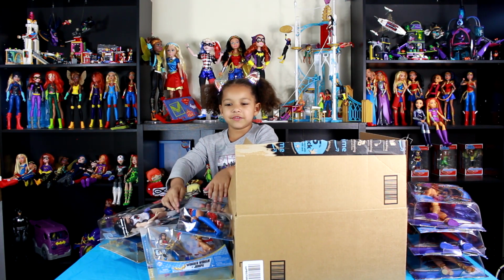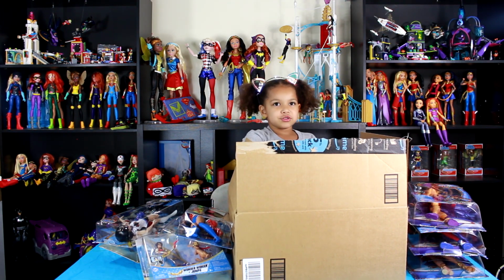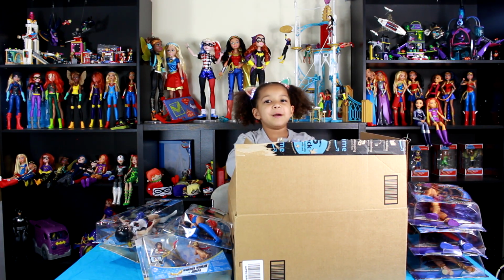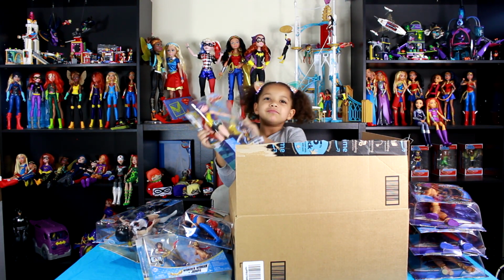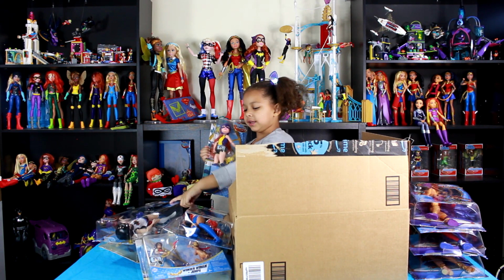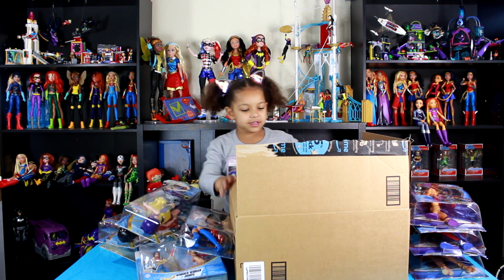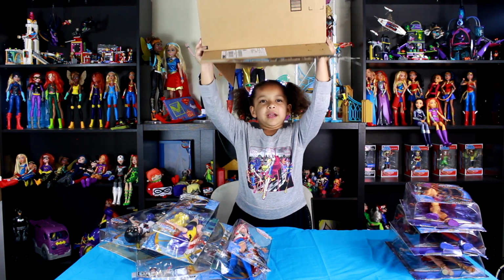There's so many stuff here. Whoa. Okay. Batgirl. Yeah, Batgirl. Just put on leggings. Purple leggings, white leggings, and blue leggings. That all? Yep, that's all.